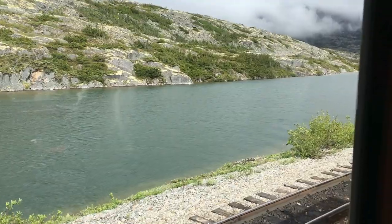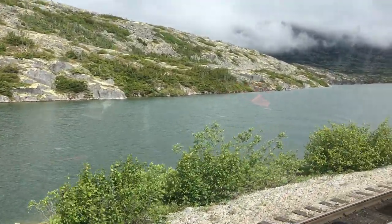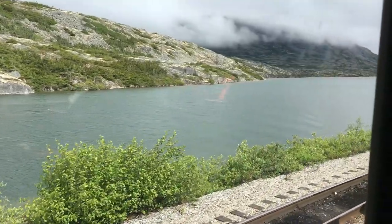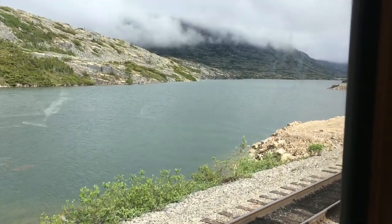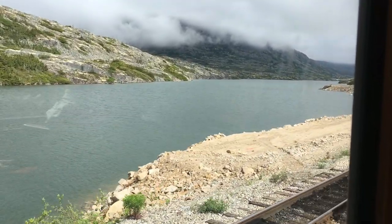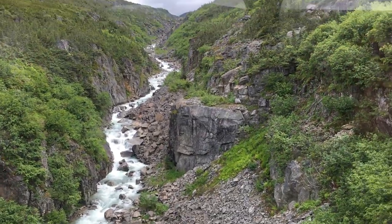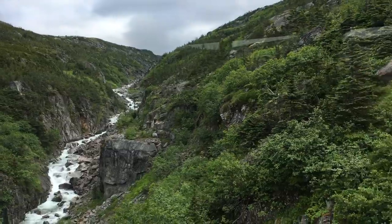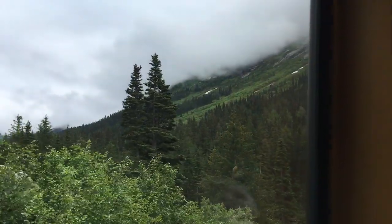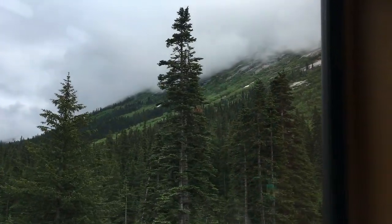This is the top of White Pass Summit, and this little lake here is 200 feet deep in some places. It was carved out by a glacier. Prospectors had to have a year's supply of food, and it took them 20, 30 trips up the mountain to stockpile enough food that they could stake their claim.